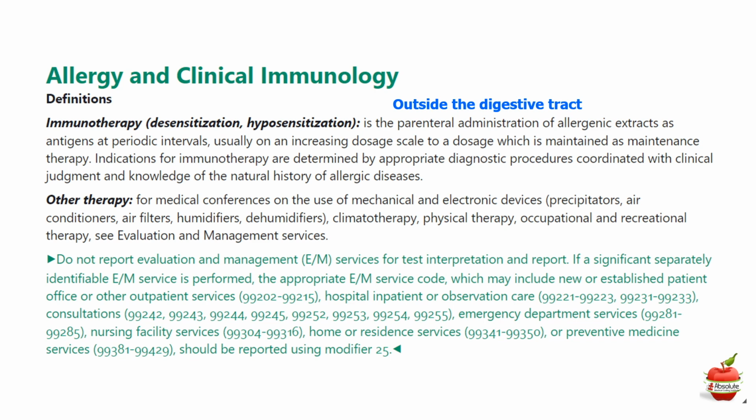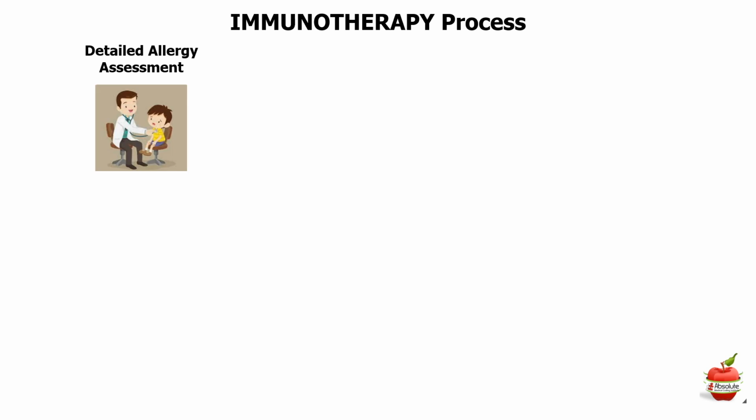Indications for immunotherapy are determined by appropriate diagnostic procedures coordinated with clinical judgment and knowledge of the natural history of allergic diseases. All right, that's a lot, so let me break it down like James Brown. This is how it's done, and this is how we code for it. A physician begins by performing a detailed allergy assessment on the patient, and that includes a thorough medical history, physical exam with some medical decision making. Then that provider carries out allergy testing.